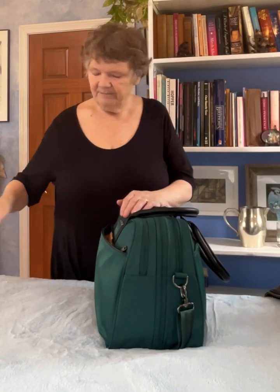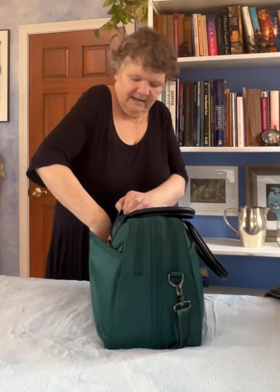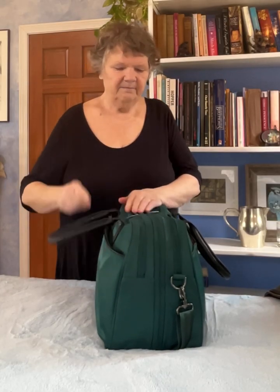I could get a folding brush, but I'd rather not have one more thing that I need to fit into my bags. So, and I think that is all for this. Oh, and this is nice. It has a little elasticized thing that you can attach your keys to, and then get those stashed away in there.